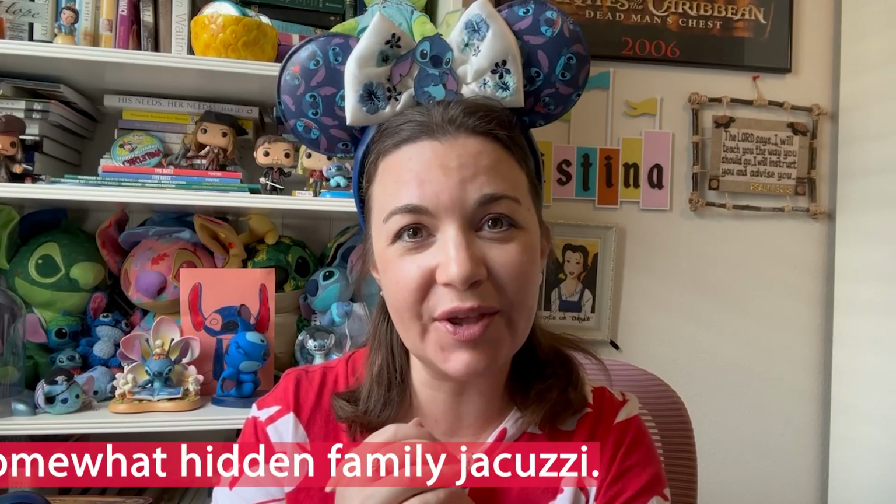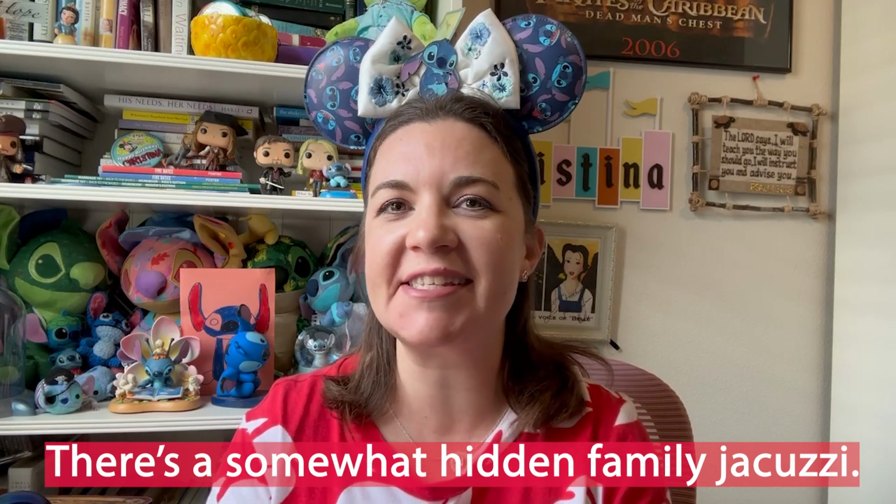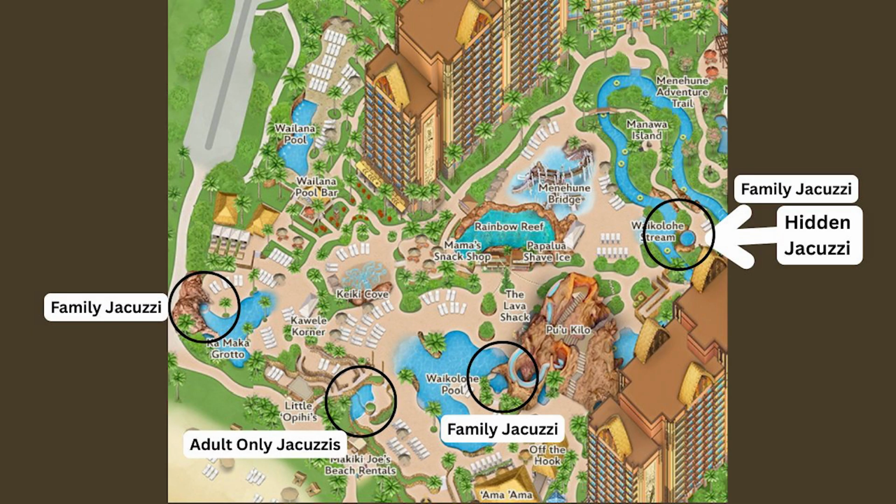Okay, tip number 1 is the hidden jacuzzi. Okay, it's not really hidden, but it seems to be less popular because it's out of the way. So here's a map right here, and as you can see, the other 2 jacuzzis, one is at the grotto pool and the other is right next to the family pool, but there's also a jacuzzi next to the lazy river. That's going to be your less popular one because a lot of people miss it while walking by. So if you're looking for a jacuzzi, that's a great one to use. You don't get a very good view of the sunset though.